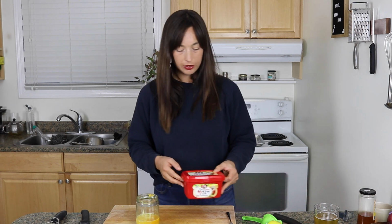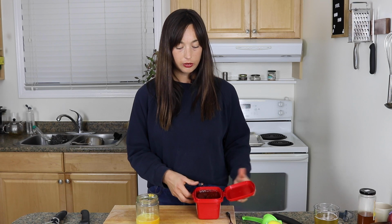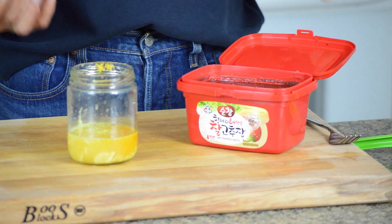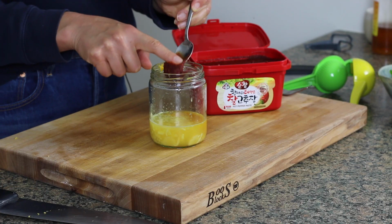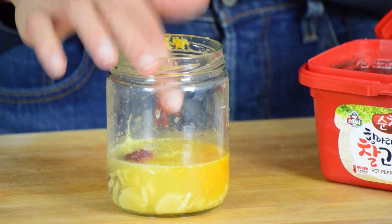I'm gonna go in now with one of my favorite condiments, the Korean brilliance that is gochujang. This stuff is so good. It's basically a Korean chili paste, and it's rich and super flavorful, and it's just great. I love this stuff. It's very popular these days too.